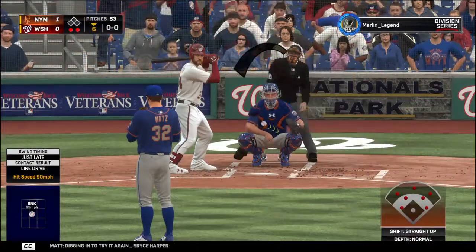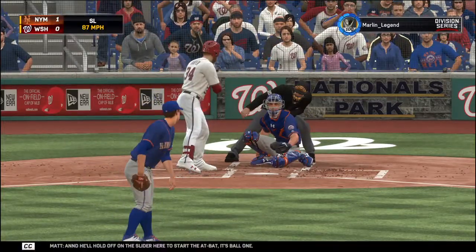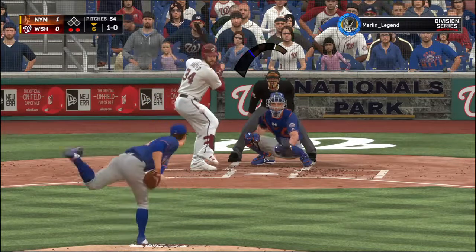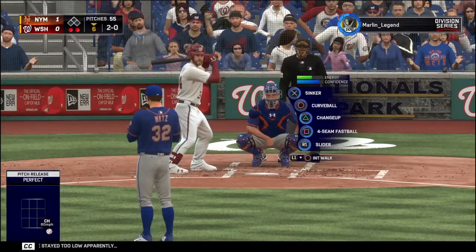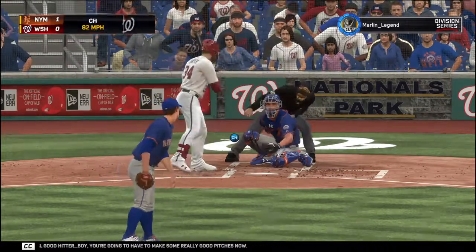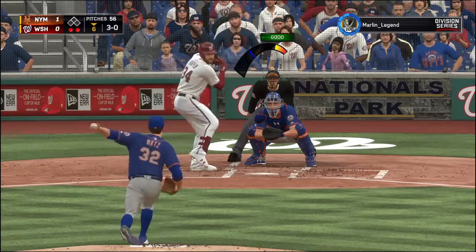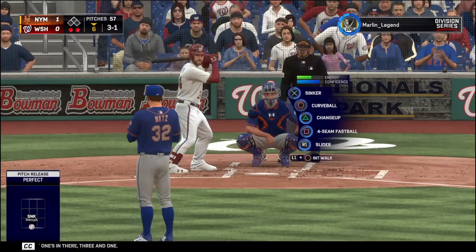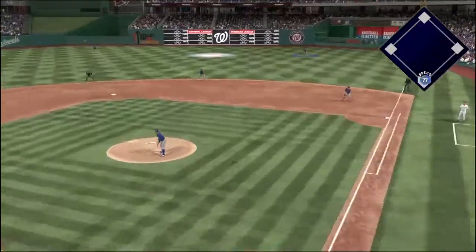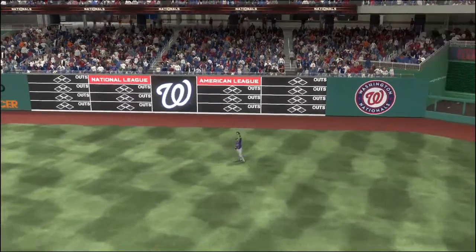Digging in to try it again. 34, Bryce Harper. 1 for 2 on his line so far in the game. And he'll hold off on the slider here to start the at-bat. It's ball 1. And that one stayed too low, apparently. Not the ideal spot to be right here. 2-0 count on a real good hitter. Boy, you're going to have to make some really good pitches now. 3-0 now. That one's in there. 3-1. Ready on 3-1. Here's the pitch. Pitch swung on and hit in the air. Cruz is after it. And that's the third out.